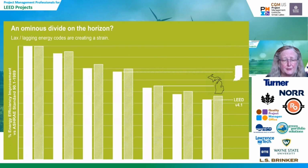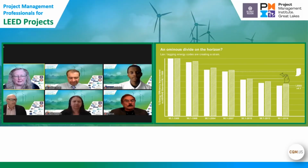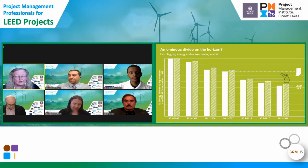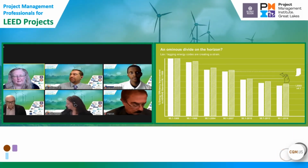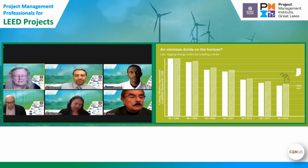Through Daniel's research, the biggest obstacle to him was building codes and standards. Over time, LEED and the standards it references become more stringent, looking for greater improvements over time. However, if codes and regulations remain stagnant, then the differential between code minimum and what certification calls for becomes even greater.